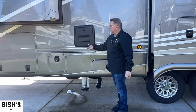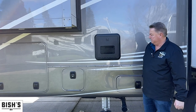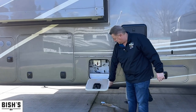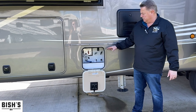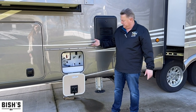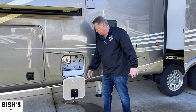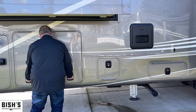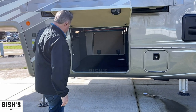The Truma AquaGo tankless water heater, really nice feature, standard on all the mobile suites. This is going to have what I would call the docking station. So our water plug-ins, our tank flush, and gate valves, as well as 110 electricity inside with a light. Off door side, passage access.